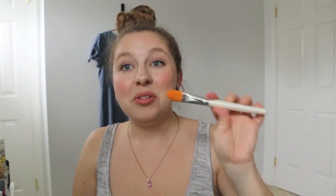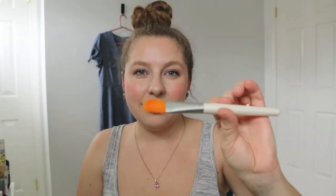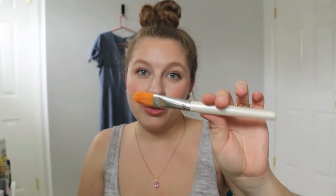So the first two are e.l.f. makeup brushes. These are the $1 line, I believe. And so this is the professional foundation brush. I've been loving this for applying masks to my face. It doesn't work so well with the coffee one. I can't imagine this would work really well if you have one that's more elastic and kind of like a peel-off mask. But for everything else, this has been fantastic. It works really well with gels and clays.